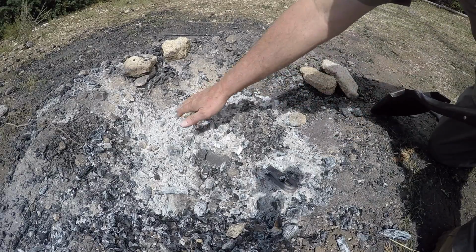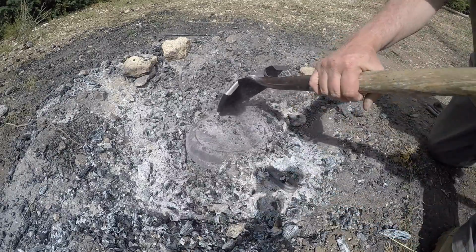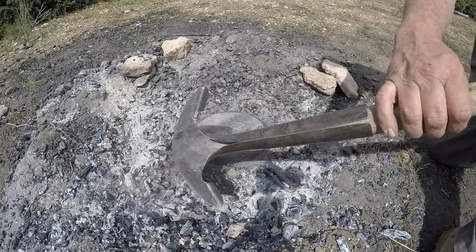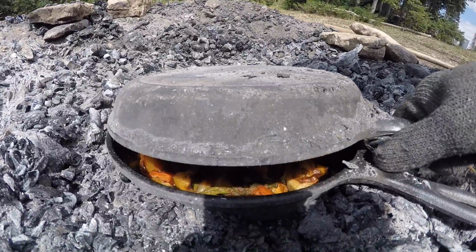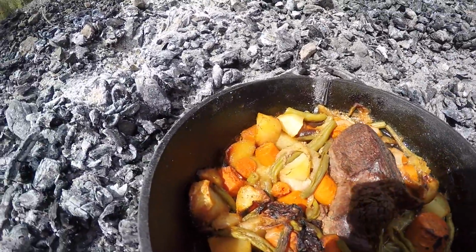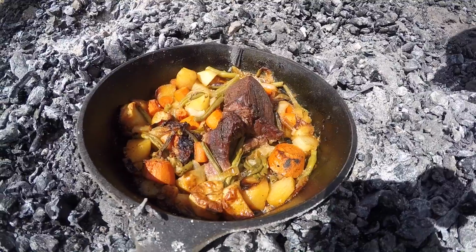That pit's still pretty warm. It's been almost 4 hours. We've been all over the place, picking berries and stuff. I would say everything's done. It ought to be after 4 hours, and kind of simmering. So we'll just slice that roast down.